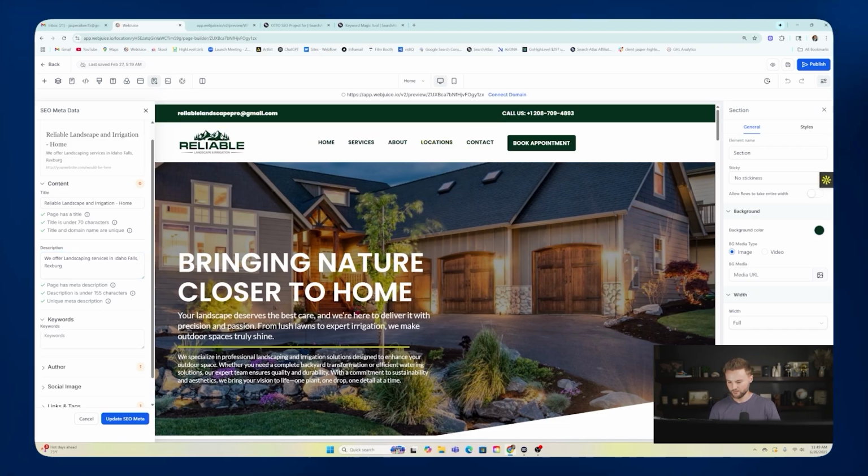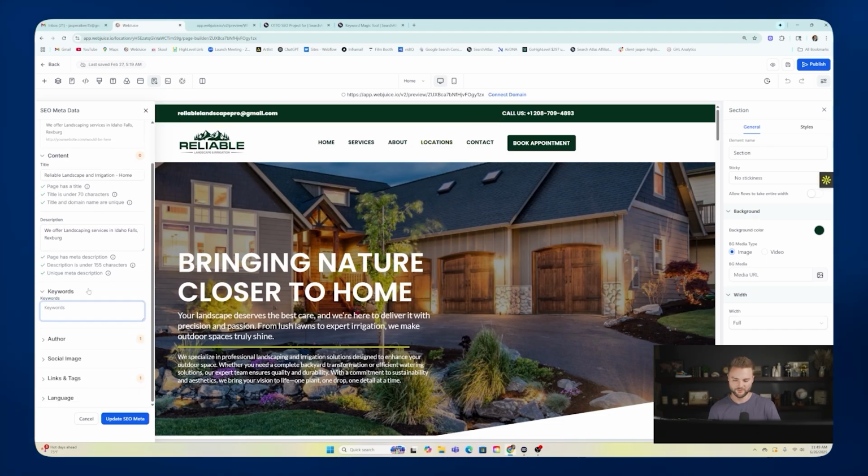And then under keywords, I would recommend maybe 5 different keywords you're trying to rank for. So we could just do our services here: landscape design, irrigation systems, lawn care, maintenance, all the services right here. You want to separate them by comma. So you do landscaping, comma, and then the next keyword, comma, and I would just do 5 right here. You don't want to overload it with too many, but 5 is a good amount.